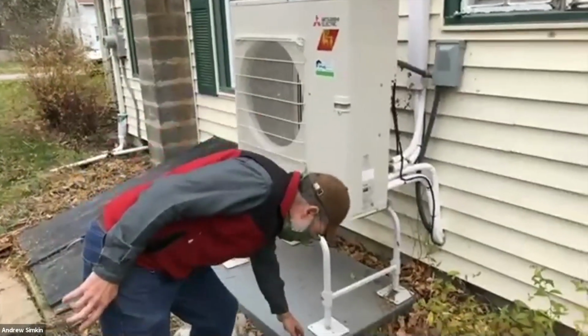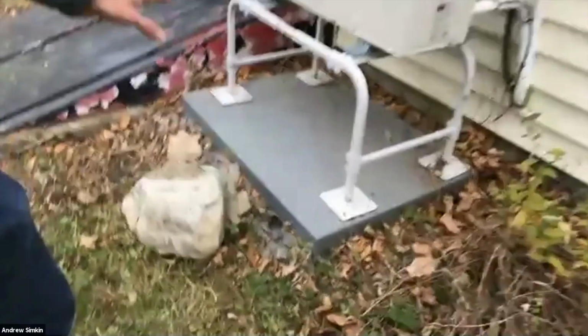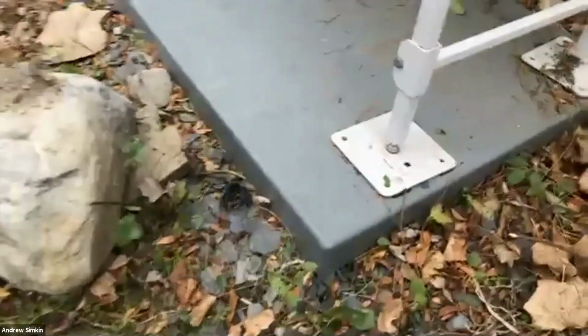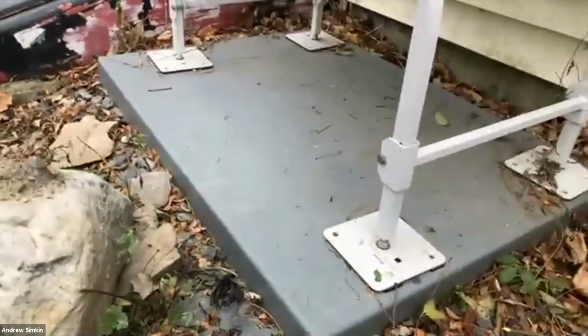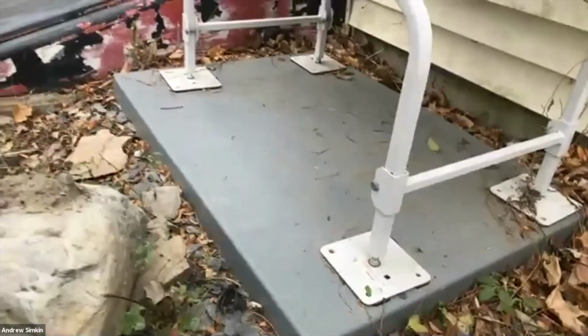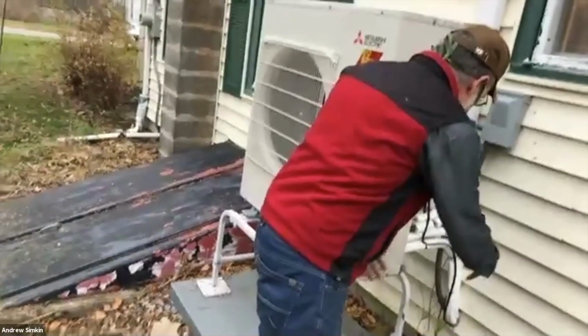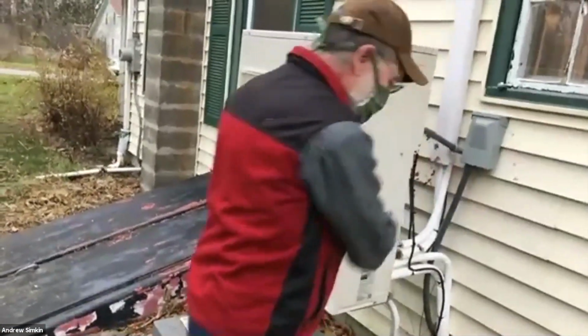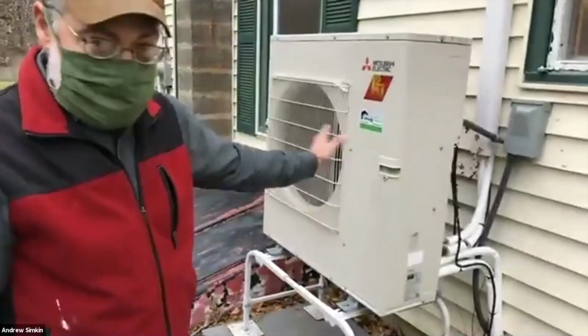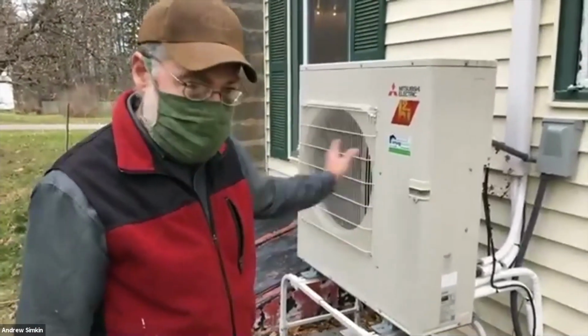this is a pad that they brought in, and the stand allows for better air circulation. The air is blowing outward from the house, so it's being kind of sucked in around to the back and coming through the unit. As it goes through, here in heating season, that air is getting cooled.